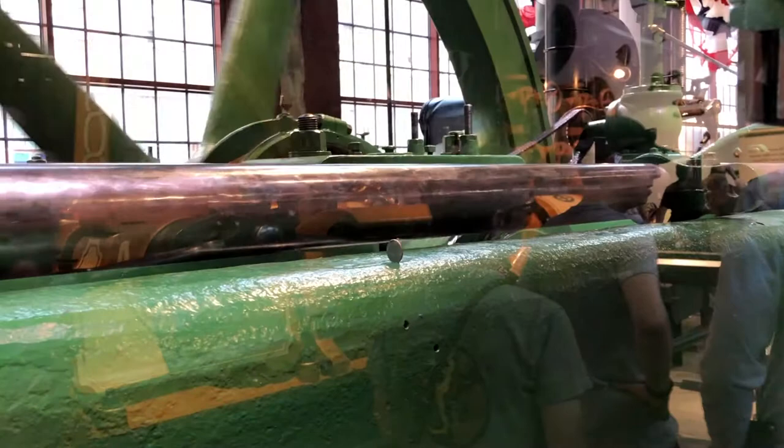The engine and its new foundation are so solid and smooth that this coin balanced on its edge is not even disturbed.